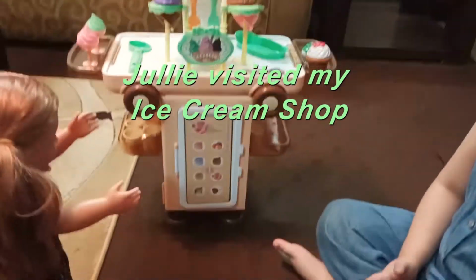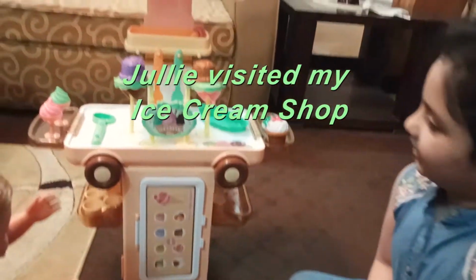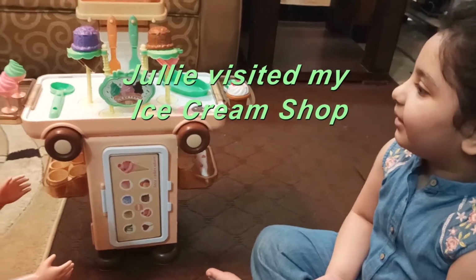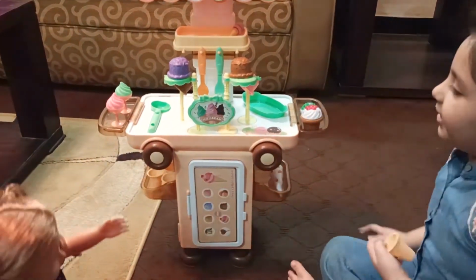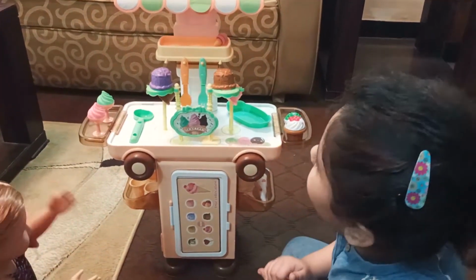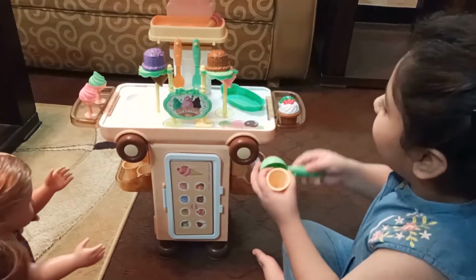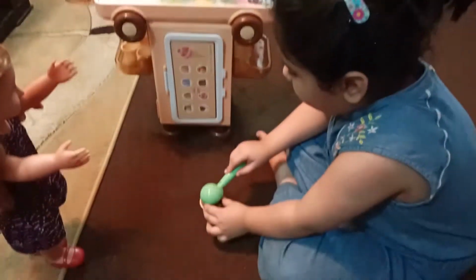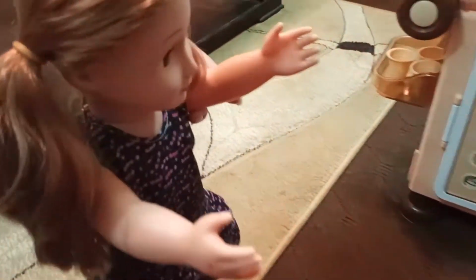Do you have cupcakes too? Yeah. Okay. Can I get 2 scoops, ma'am? Which one? I want chocolate chip and strawberry, please, in a biscuit cone. In a biscuit cone? Okay, I'll get a biscuit cone for you. And there's my scooper. Take it. Put it on the cone. Ooh, looks so yummy.